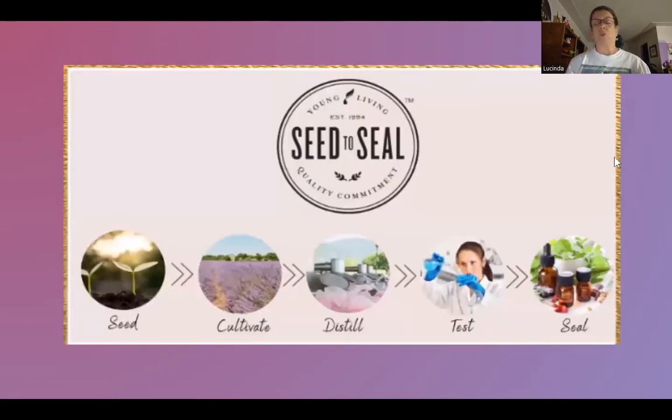One reason that I love Young Living is their Seed to Seal quality commitment. They test from the time the product is a seed, while they're cultivating it, while they're distilling it, and then they seal it. They're testing through all of these steps. If they get a seed that doesn't look right, it's a little bit off, guess what? They don't plant it. When they're cultivating, they're very, very cautious and careful about the land that they use.